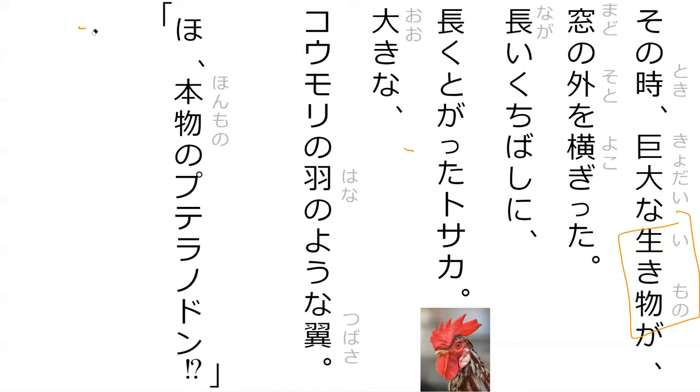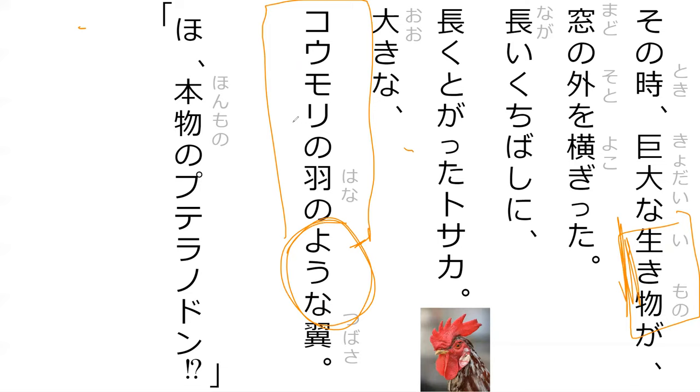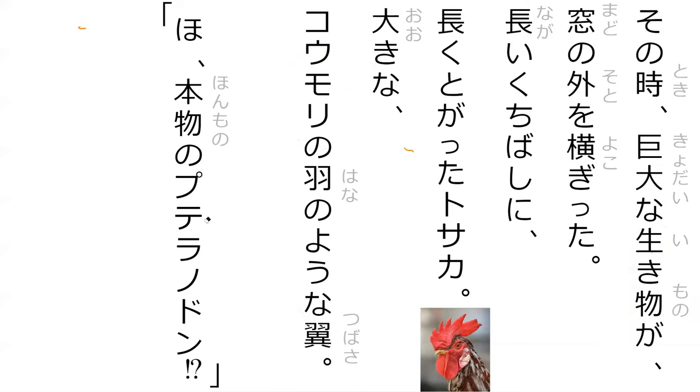Yona is used when we're saying similar to something. So this ikimono is most likely not a komori. That's what that's telling us. That this ikimono is probably not a komori, but its wings are like a komori's. And we know these wings are big.